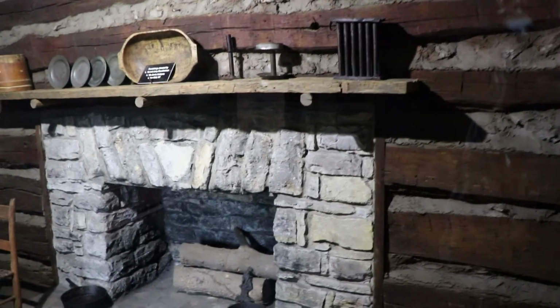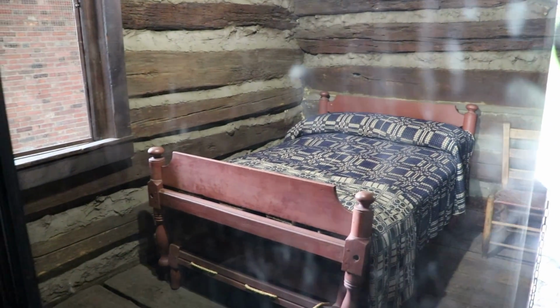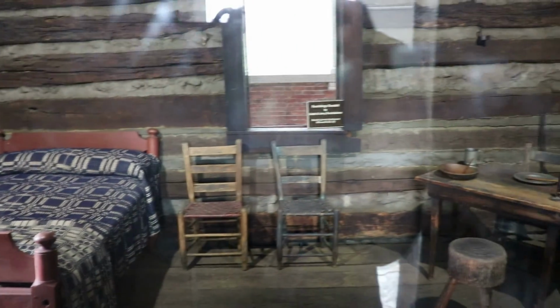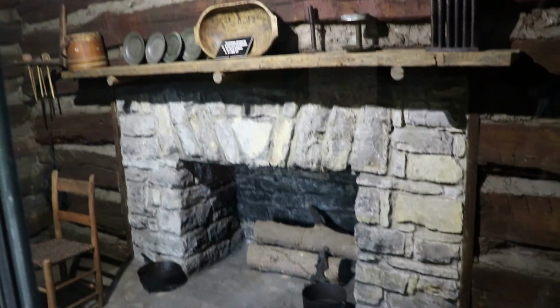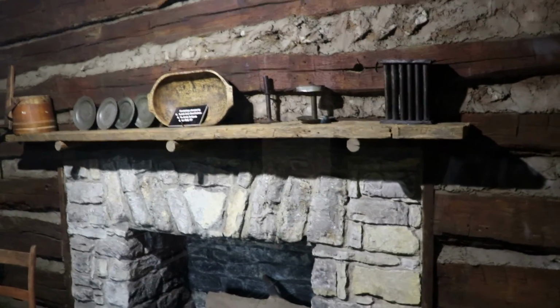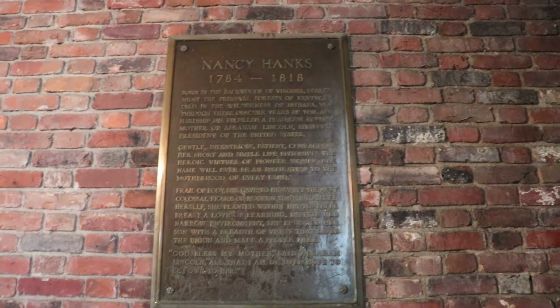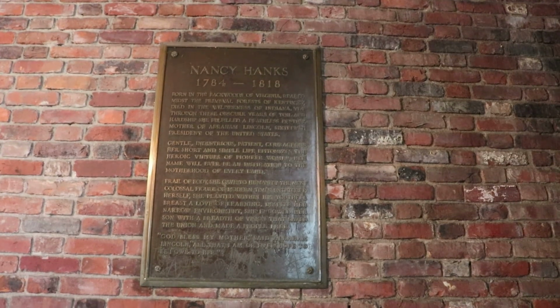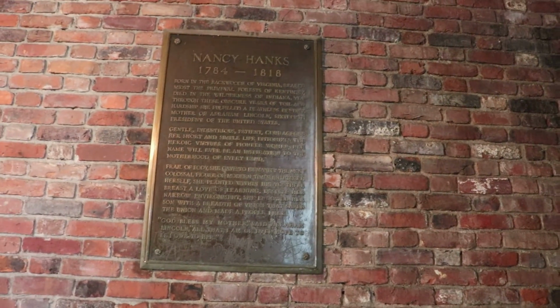Incredible. On June 12th, 1806, Reverend Jesse Head performed the wedding between Thomas Lincoln and Nancy Hanks. And then 5 years later, they had a baby, Abraham Lincoln, in Hodgenville, Kentucky. And history was forever changed. There's an old plaque there about the marriage cabin. And poor Nancy Hanks passed away when Abraham was still pretty young. She died in Indiana, and she's buried at their farm there.